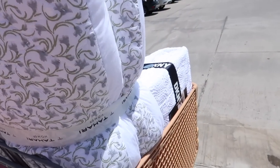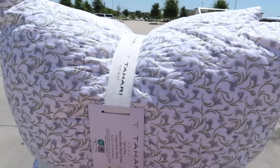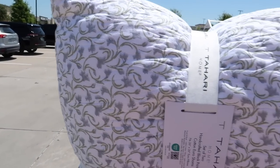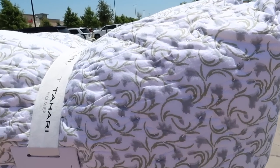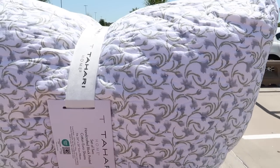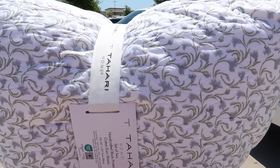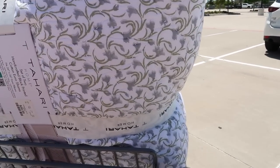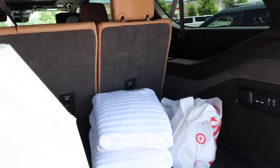Okay, we found bedding for the girls. We found artwork, some kitchen stuff. I love these pillows so much. They're so pretty. Such a good find. The cashier was like, oh my gosh, you took the last pillows. I was hoping that no one was gonna take them before this weekend. And I was like, oh my gosh, I'm so sorry. They're so pretty. They remind me of like Studio McGee. I hate that I didn't put these towels in bags at Target, but I'm gonna wash them anyway.